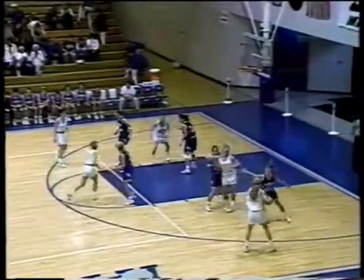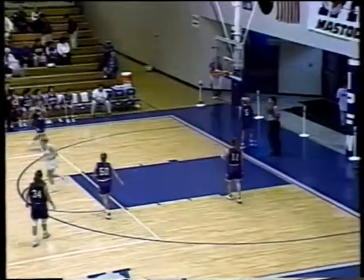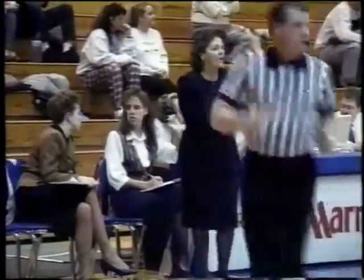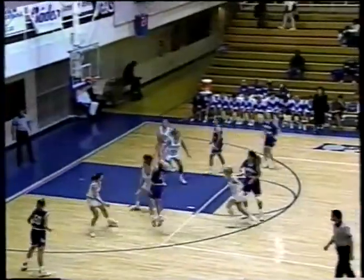This is Recker out top. Jones looking inside once. Kim Recker underneath. And the first IPFW turnover. Both teams kind of struggling to get in the flow offensively. 8-2 now, just over 3 minutes. This is Kim Bond with the jumper.